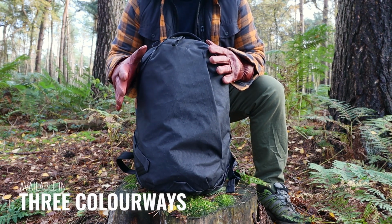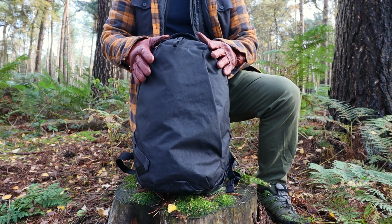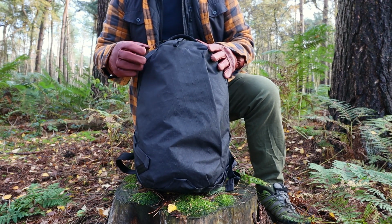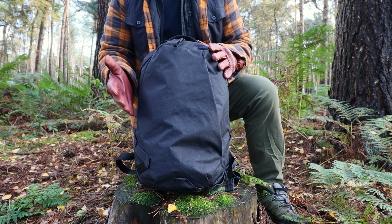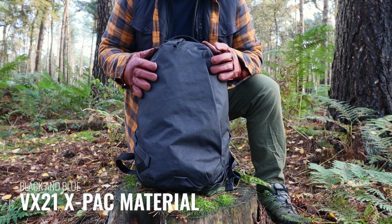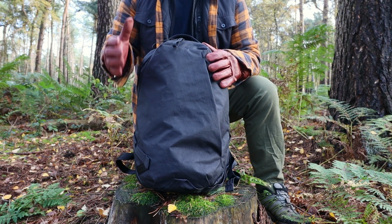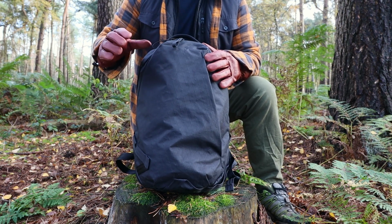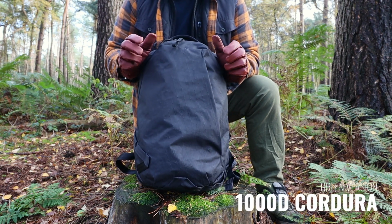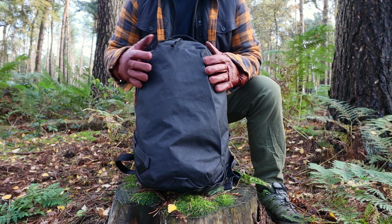So at the time of filming, there are 3 colours. This is the black version, there is also a blue version, and there is a green version. The main reason I'm telling you this is that the black and the blue versions, let's say the black version that I have here, are made from X-Pac material. So this is the VX21 material. Whereas if you go for the green version, which is kind of an OD green, Ranger green, olive green style colour, that version is made from 1000D Cordura.